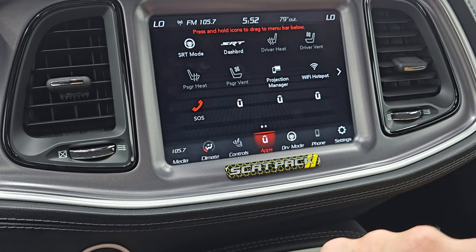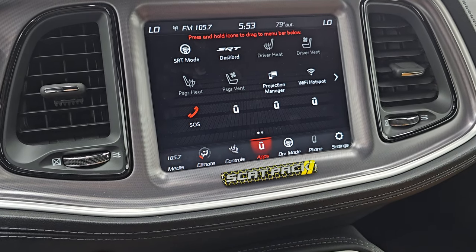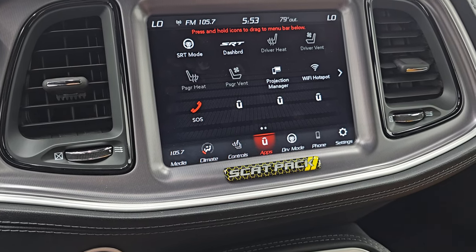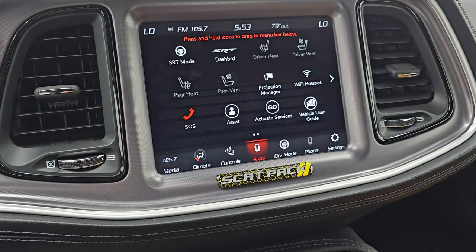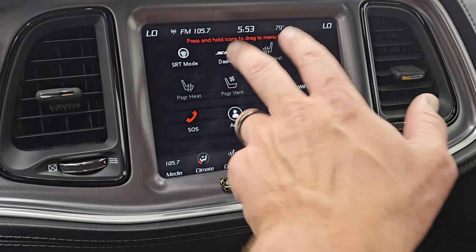You get all your different apps. This one does have projection manager. You can project your cell phone to the screen via Android Auto or Apple CarPlay. So while this one doesn't have the factory navigation system, project your phone up there with Waze or Google Maps, and it's like you have Nav right on the screen. We did a demo on an 8.4 with Android Auto, and that's in the upper right-hand part of the screen if you want to check out that video.